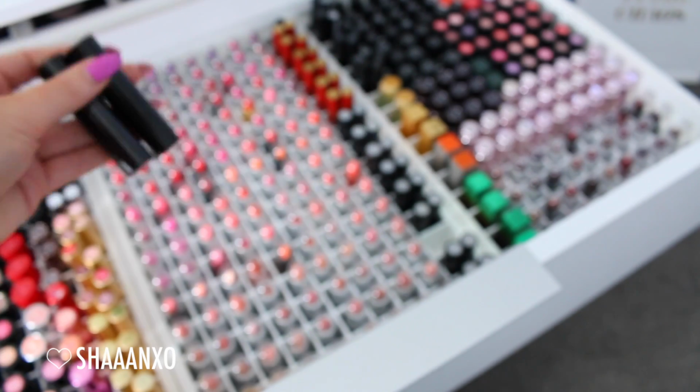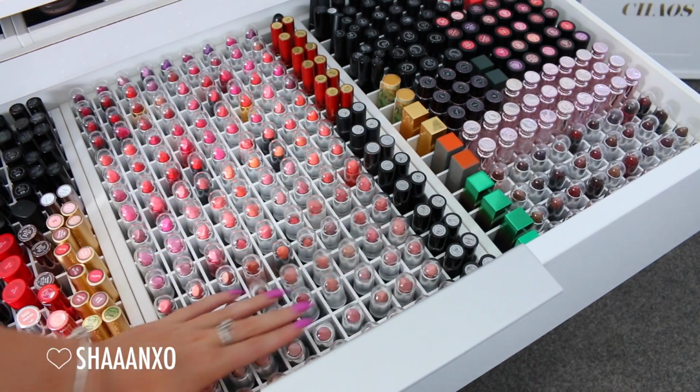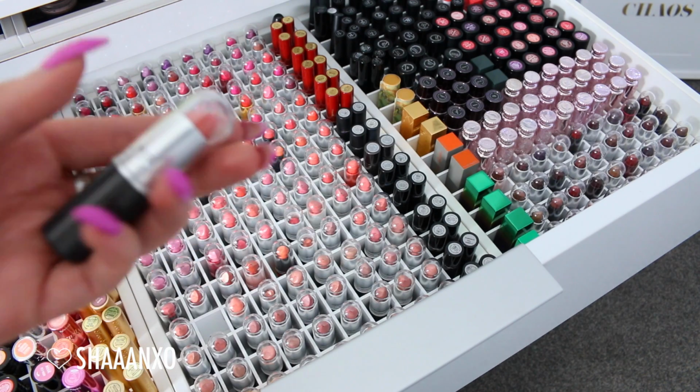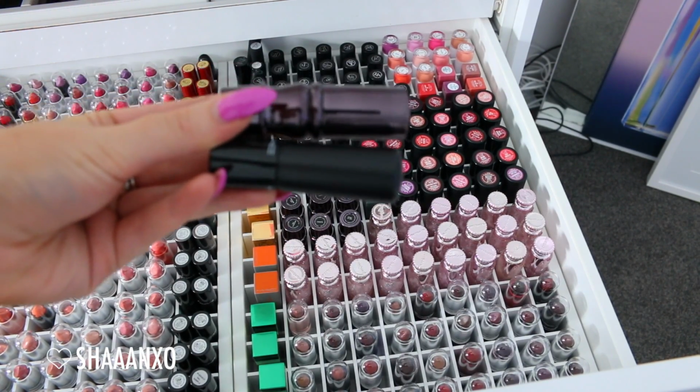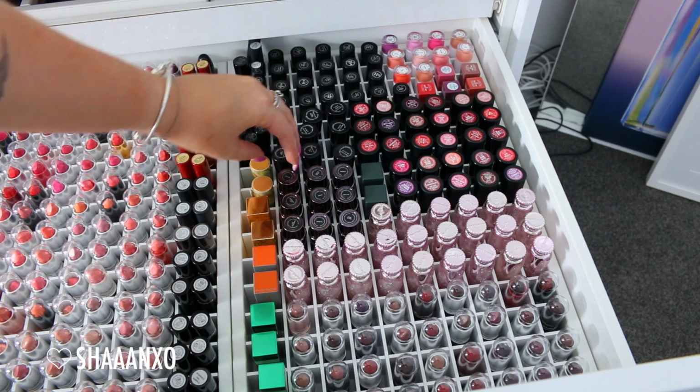In the middle compartment is mostly MAC. I have some Sheen Supreme and Moisture Mist tucked in the side, and then my MAC lipsticks have clear lids. I'll put a link where I got them down below, just because it makes it so much easier to see them. And then I've got more MAC lipsticks tucked in the middle just there.